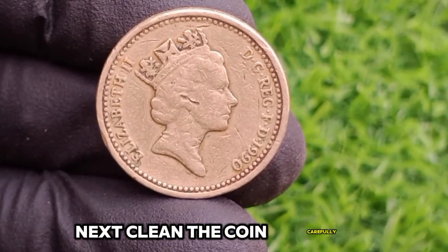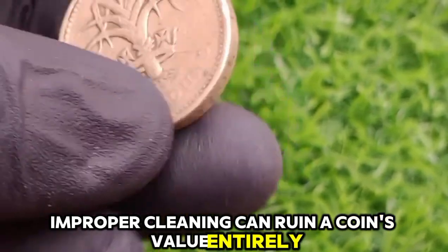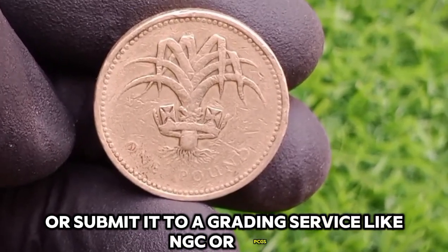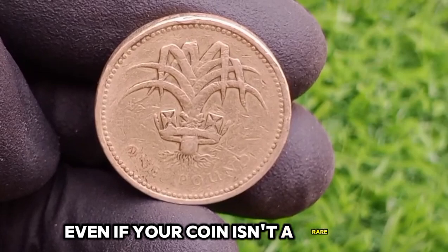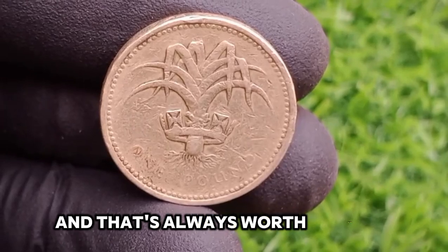Next, clean the coin carefully, but only with proper numismatic methods. Improper cleaning can ruin a coin's value entirely. Consider getting your coin appraised by a professional, or submit it to a grading service like NGC or PCGS if it looks like it's in excellent shape. Even if your coin isn't a rare gem, it's still a piece of British history that celebrates national heritage, and that's always worth holding on to.